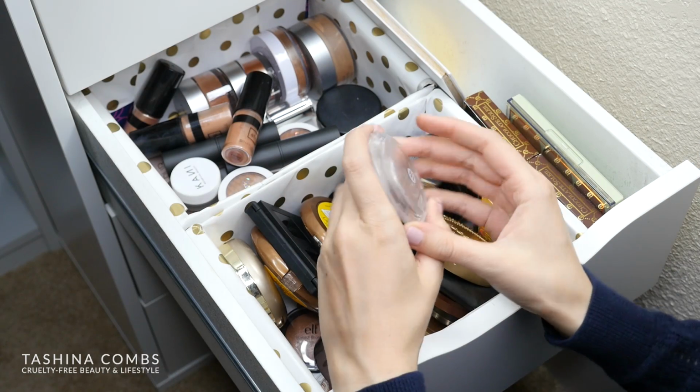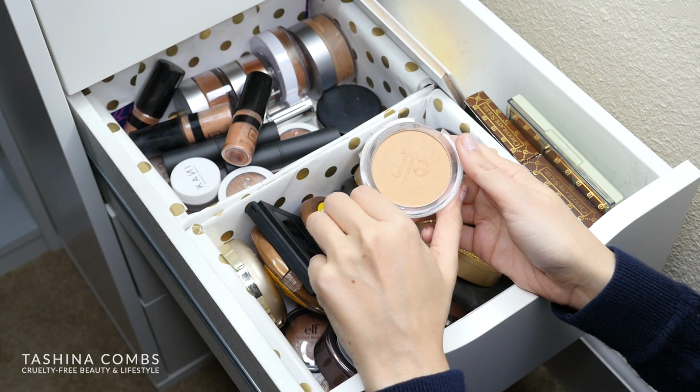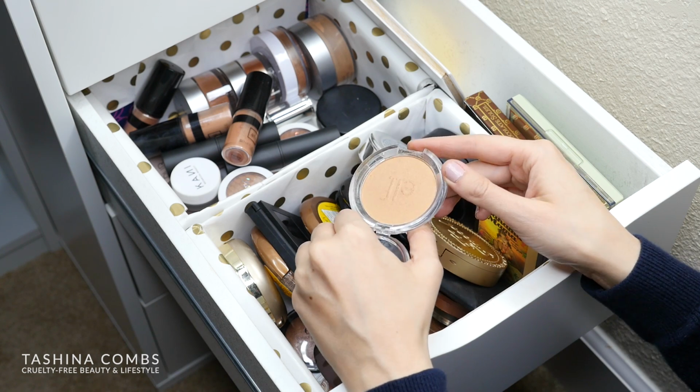So this is an e.l.f. bronzer. This is in the shade Sunkissed. I just don't reach for this and it looks like it's getting a little funky. I'm either going to declutter or throw this away. I'm gonna give it a smell test and see how it's looking.